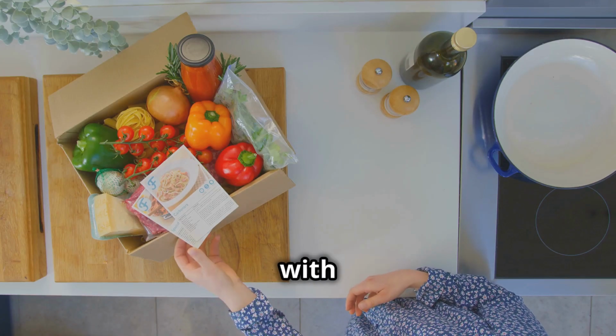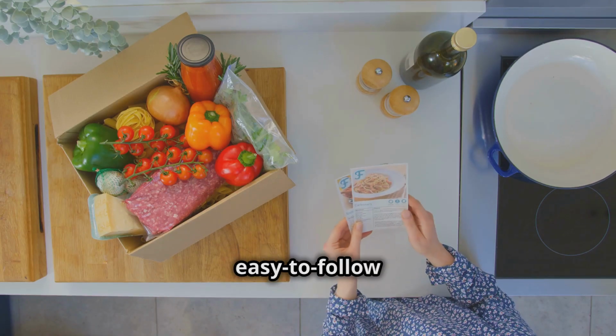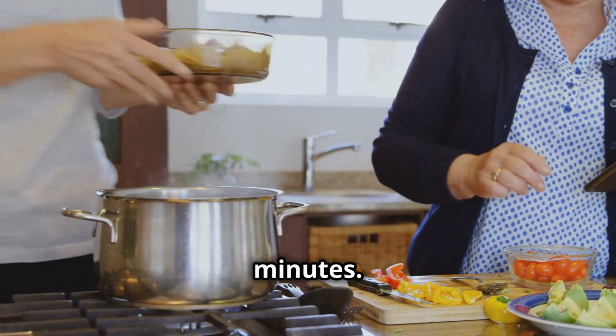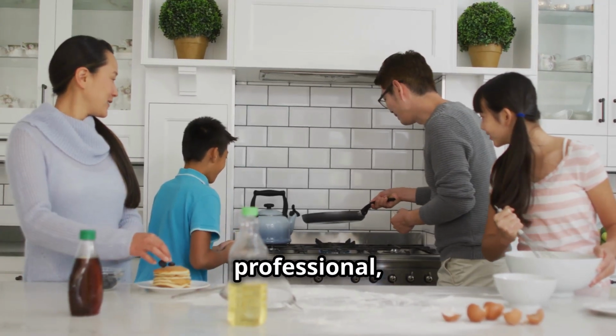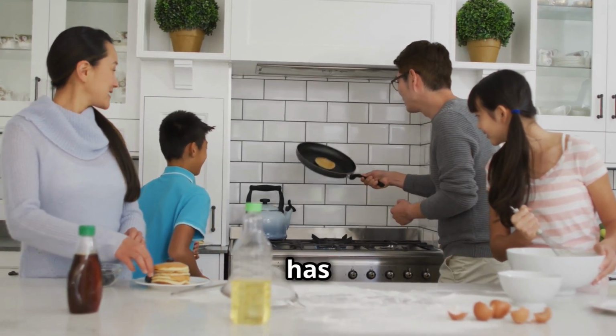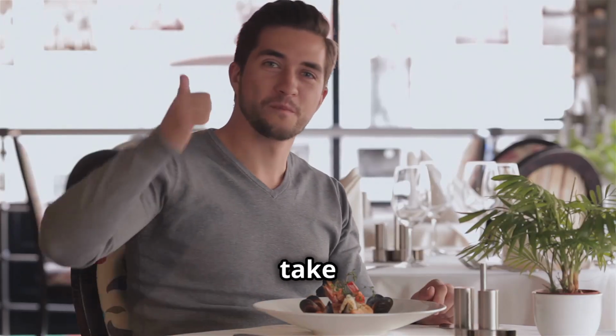Each meal comes with pre-portioned ingredients and super easy-to-follow recipes. You can whip up a delicious dinner in under 30 minutes. So, whether you're a busy professional, a parent juggling a million things, or a student on a budget, EveryPlate has got you covered. And hey, don't just take my word for it.